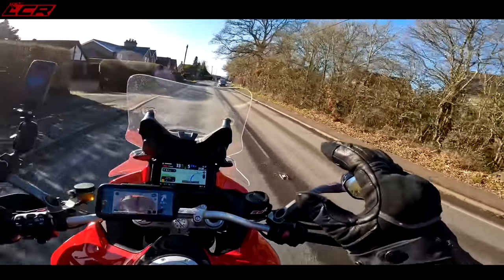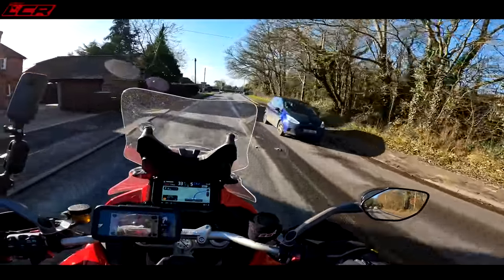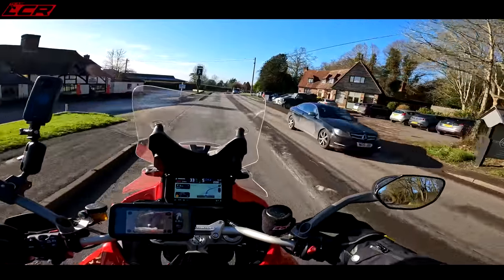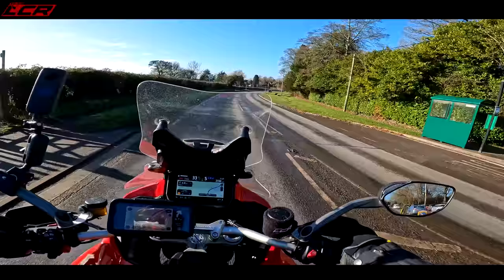That's the other problem, isn't it? When you ride with thick winter gloves, you then can't feel the heat from your heated grips, but I can say they're hot enough that it's coming through even a thick pair of winter gloves. So it's lovely having that heated stuff. It's just my feet are getting a bit cold.